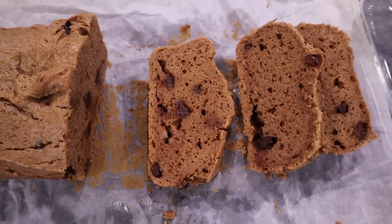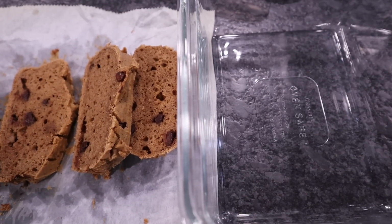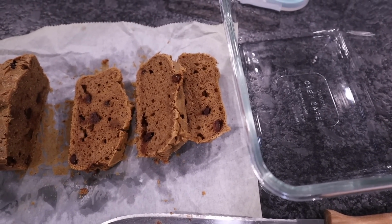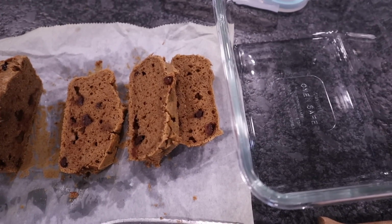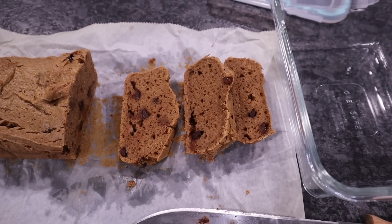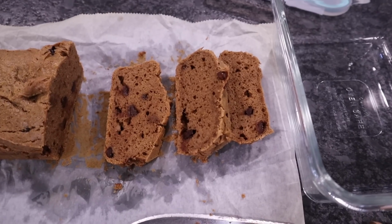Now that it's completely cool, I've started slicing this up. I will store it in a glass container. I leave this out on the countertop for the first few days. Then I will put it in the refrigerator. Many of you have told me in the past that you have wrapped these slices individually and froze them.